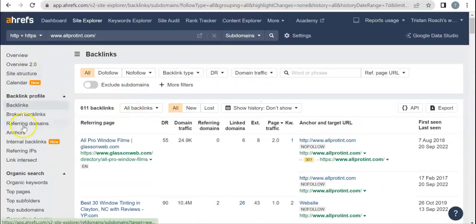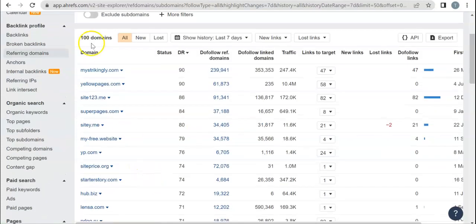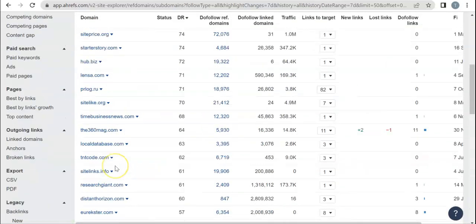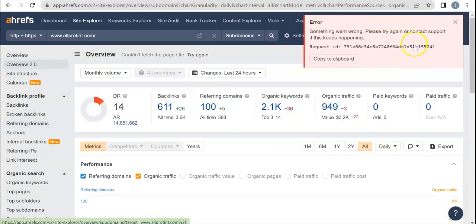And then again, we can go through real quick and just see the different websites that they're in, other than their links. So MyStrikingly, maybe that's what that is. Yellow Pages, Site123, Super Pages, Society, My Free Website, YP, Site Price, Starter Story, Hub, Lenza, and then all these over here. We can give them like 50 more or whatever it is, or over 100 more. Sorry about that. But yeah, so that's what you're gonna have to do to beat these guys out.